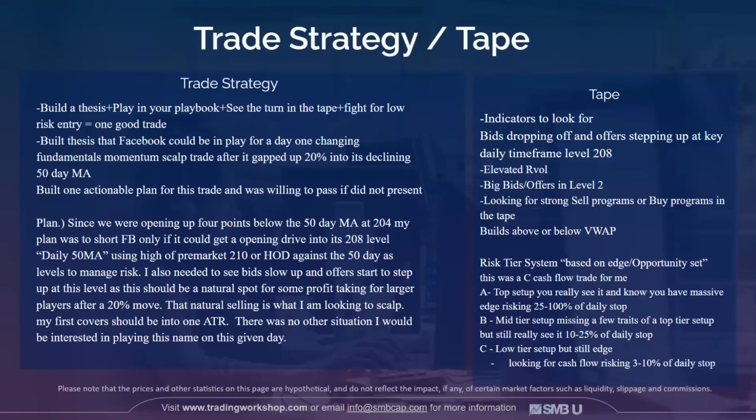So going through my tiers, I have A, a top setup where you really see it and you have massive edge. This is a setup that I would be willing to risk 25 to 100% of my daily stop. Then I have a B, which is a mid-tier setup, missing a few traits of a top tier setup, but still really see it. That'd be 10 to 25% of my daily stop. And for this trade, this would meet the C tier, which is a lower tier setup, but still I have real edge and I'm just looking for some cash flow. I'm only going to be risking 3 to 10% of my daily stop.